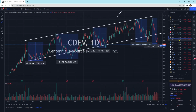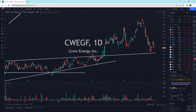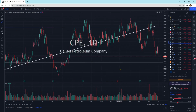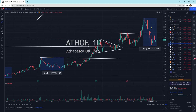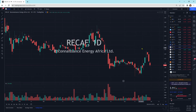There is CDEV heading a little bit lower. Crew Energy, another one heading a little bit lower. And we're above support in a lot of these. CPE heading lower. There's a support line going across there at $35. ATH holding up strong. Still, we've got these large selling candlesticks that are starting to appear. And I do think that there might be some further downside if the sellers want to step in here and sell it down some more.